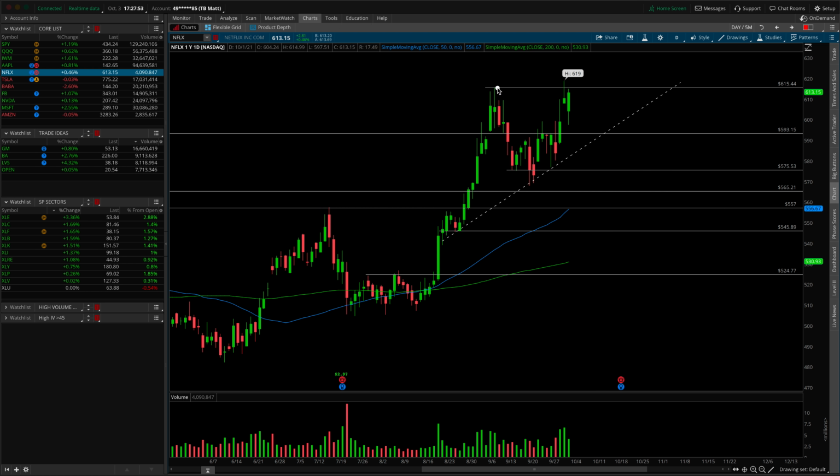And I guess the last thing I'll truly leave you with is if that does unfold, what do we have, right? Double top from in here. Technically, the bearish neckline break would be underneath 575. So please be patient if that's your outlook inside of Netflix.